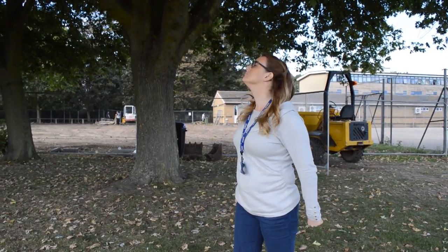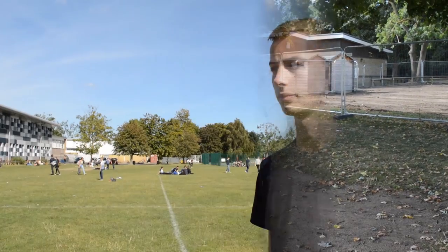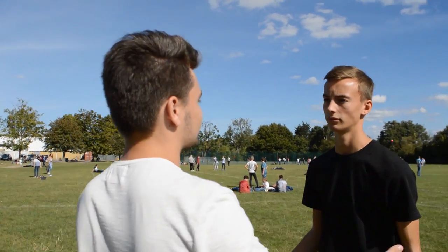Jacob, is that your ball? I'm confiscating it. You need to take control of your ball. That's not a ball. Get it back.